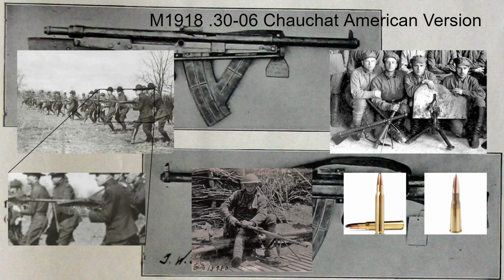The French government went about this by retooling the weapon for .30-06 in the cheapest way possible. I'm not even joking. If I understand it correctly, real quick to note, the initial magazine for the Chauchat was the magazine prototype that you see in the background. That was meant to be a box magazine.